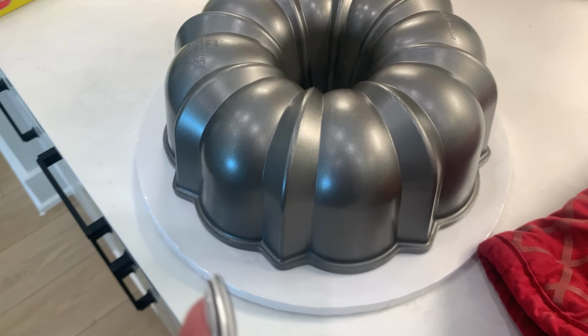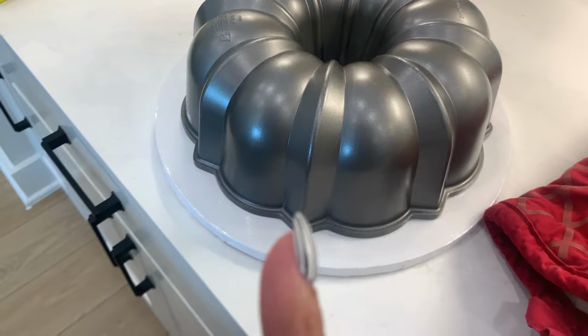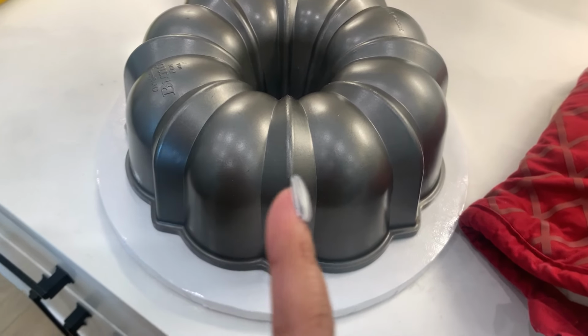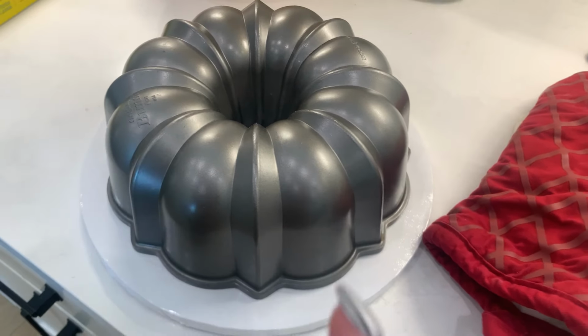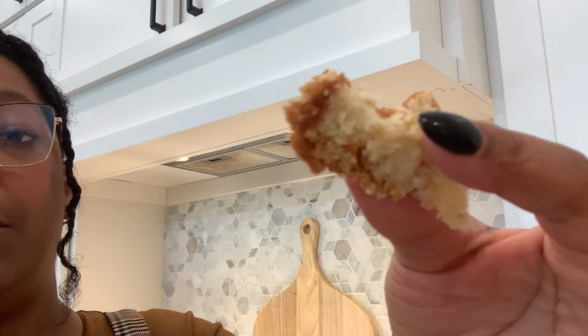Cake is out. I currently have it flipped. I don't know if I got video of it unflipped. Oh man, I don't think I got any footage. But the cake is out, y'all, and here's a piece from it. I can't get it to focus, but y'all, this cake is good.